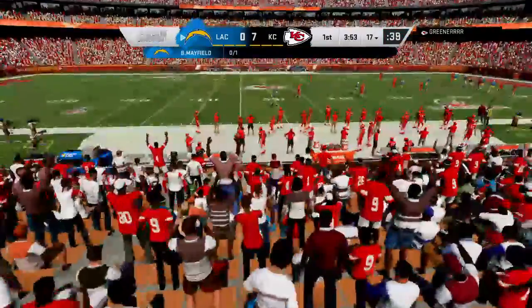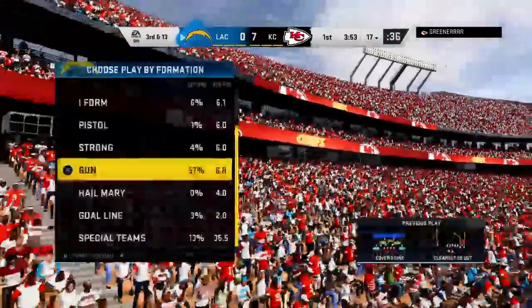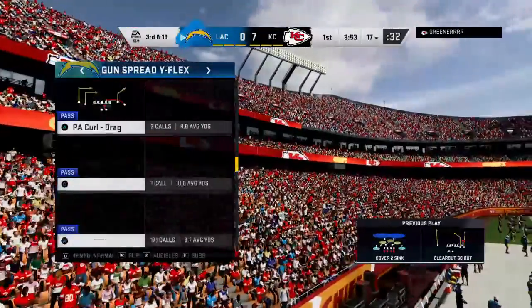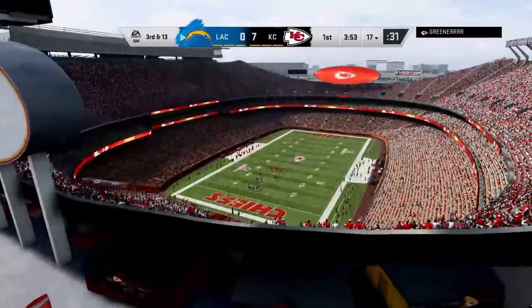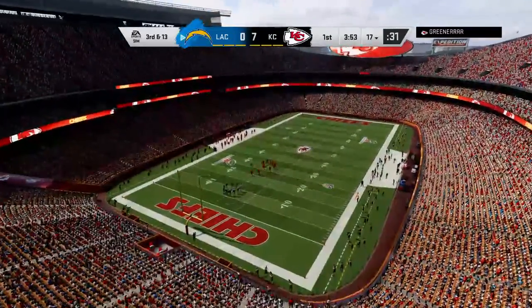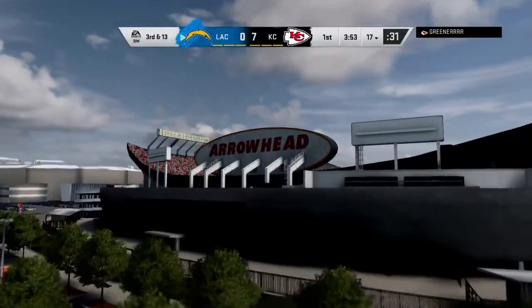From the gun, Mayfield. And that's going to be incomplete. Good effort there trying to take a shot, but it's 3rd down. Well, that certainly looked like something that they discussed all week in practice getting ready for this one. Take the big shot right out of the gate. At worst, you'll open up the defense a little bit, loosen them up, have them back on their heels.